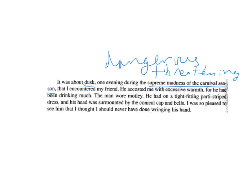Dusk is near nightfall, a time of darkness, and the supreme madness of the carnival season? Well, that doesn't sound like a very inviting time. Supreme madness and dusk combined create an atmosphere of real danger and a threatening feeling. Moreover, the fact that it's set at carnival suggests a kind of deceptiveness. Carnival is a time when everyone gets up in disguises. Might disguise have something to do with Montresor and his act of revenge?